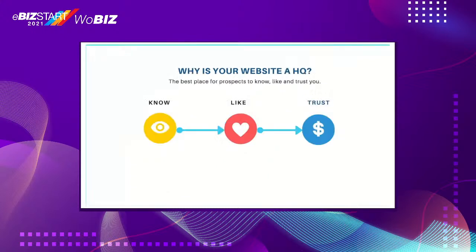Okay, now the next thing is, why is your website HQ, right? Because it is the best place for prospects to know, like, and trust you. That's the place where they get to know about your story. That's the place where they get to find out more about what you do, what you offer, what you can help them with. That's the place where you can also make them believe in you. And finally, if your website does all these things very well, making people know, like, and trust you, eventually they will buy from you. Of course, I've made it a little simpler for you to understand, but I just wanted you to focus on this fact: your website is the best place for you to convince and persuade prospects that you're the best person to do business with.